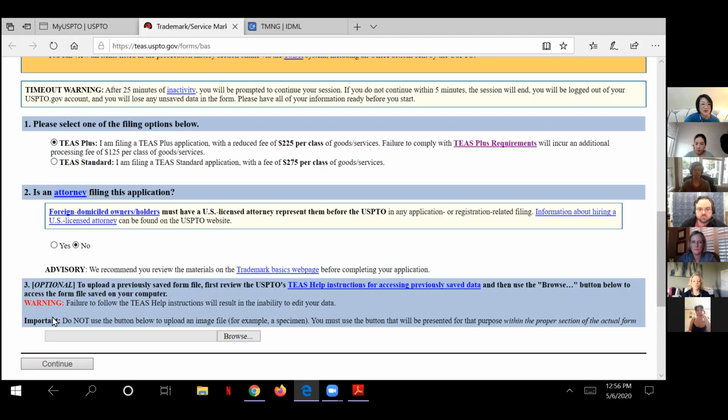Okay, and then step 3, and this is optional. This is if you have already saved an application, you can upload it, so you can go to right where you started from. Just know that you can only save your application once you get to the very last page. So if you exit, or for whatever reason you time out from 25 minutes of inactivity anytime during the application before you save it, it's gone. And it's not going to be a huge problem, but it kind of stinks to lose all the work you've done. So make sure you keep going all the way till you get to the end and then save it.